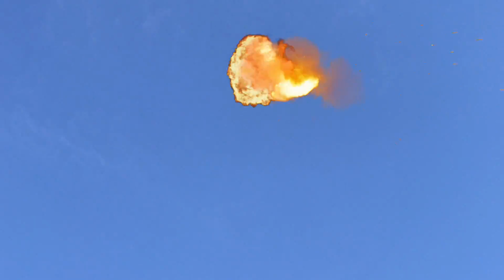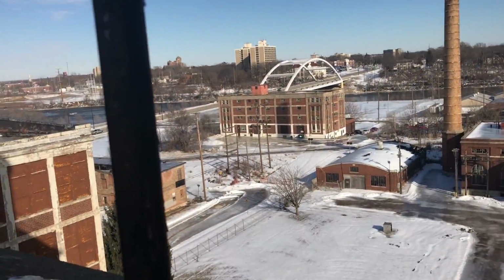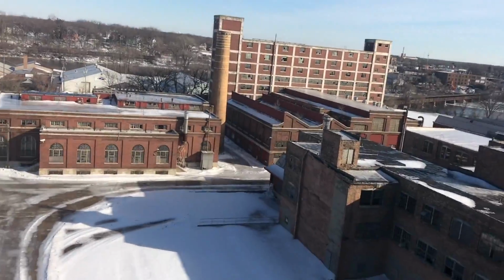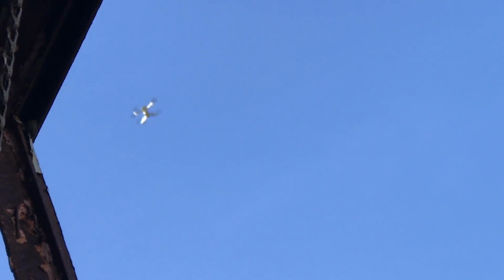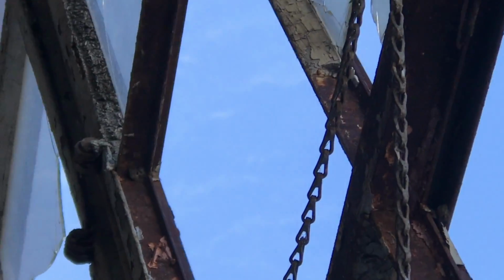Let's shoot it out of the sky. Where's that thing flying? Oh, here. Is it looking for us? Does it see us? Oh, there it is. Hear it? What are you doing, buddy? You see it? Yeah. Where? Wait, don't come over here.